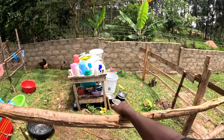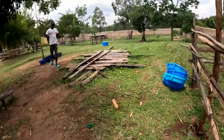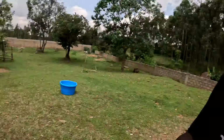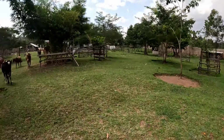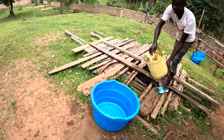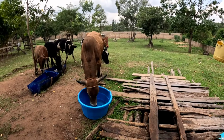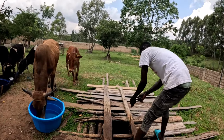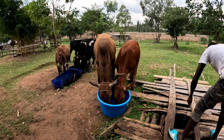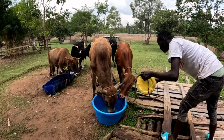So you can just see nowadays, guys, there is no interference of animals entering that place. Everything was just amazing. The cows are just over here, guys. Maybe you can just add them as it is drinking. Yeah, so that's how I just do it. As you add, it's just consuming, guys.